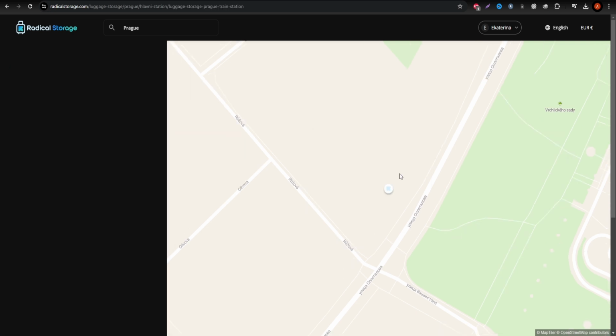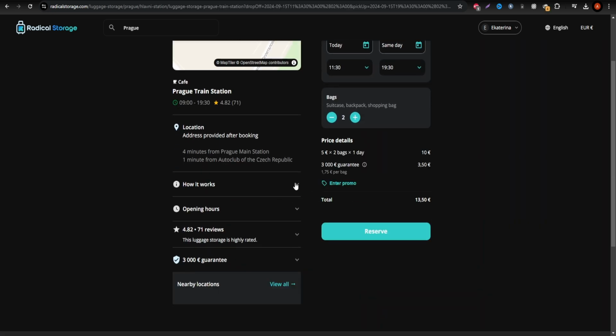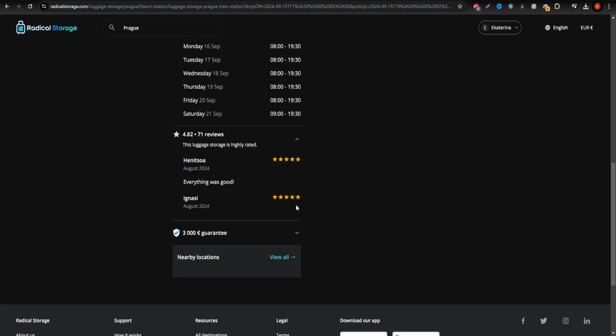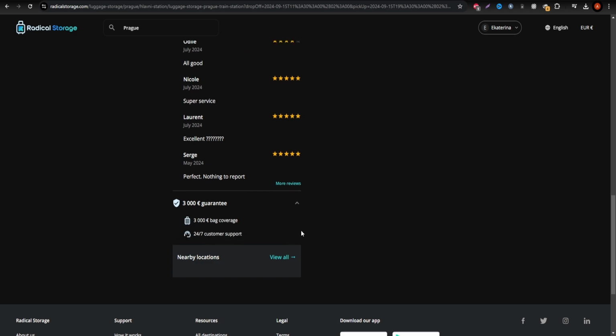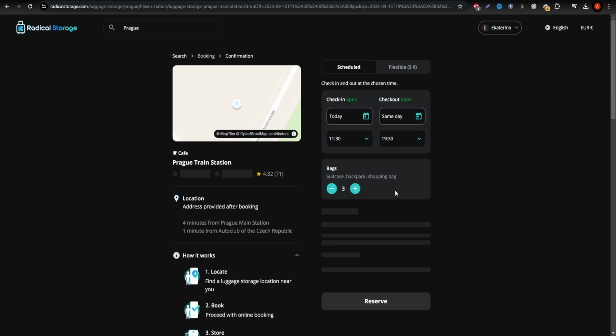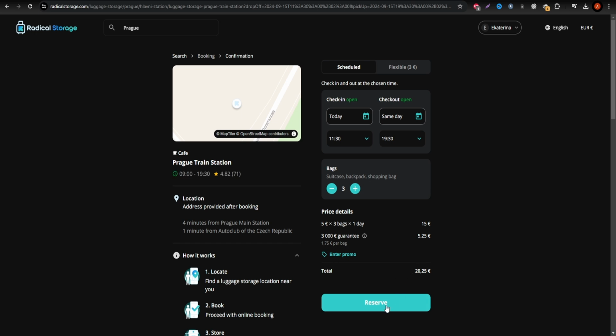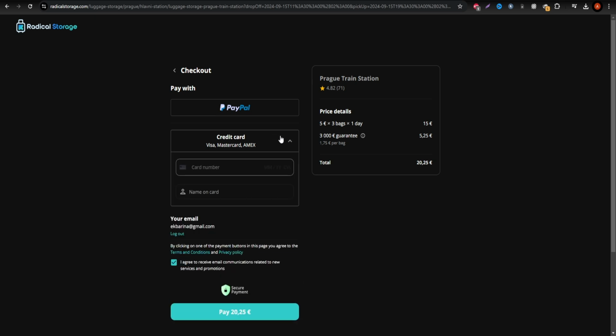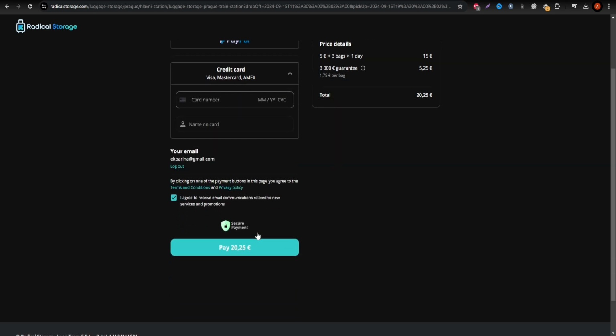RadicalStorage ensures secure online payments, so you can complete your booking with confidence. After confirming your booking, you'll receive a reference number and directions to your chosen storage point. When you arrive, simply present your reference number to the staff, and they will securely store your luggage, allowing you to explore Prague without any worries. Enjoy your time in the city knowing your belongings are safe with RadicalStorage.